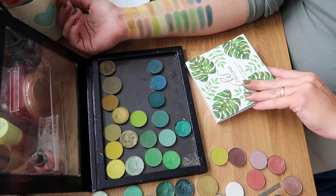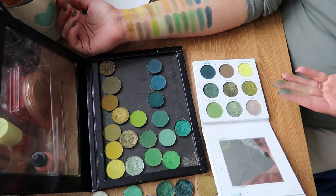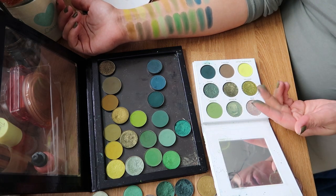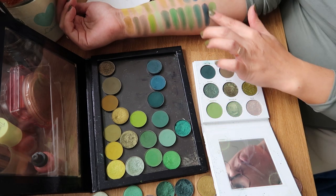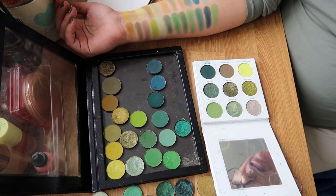I have some greens here that I was gonna depot, for example, from the green palette of Glam Shop. But I wasn't really gonna keep any of the mattes, even though they swatch really nicely.